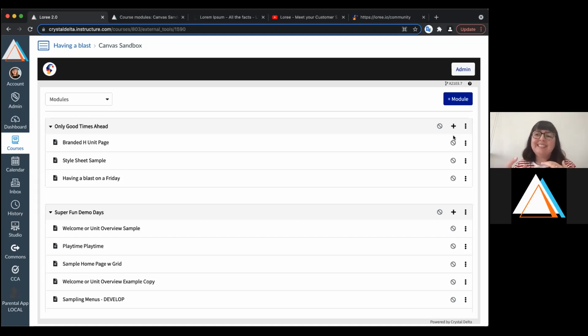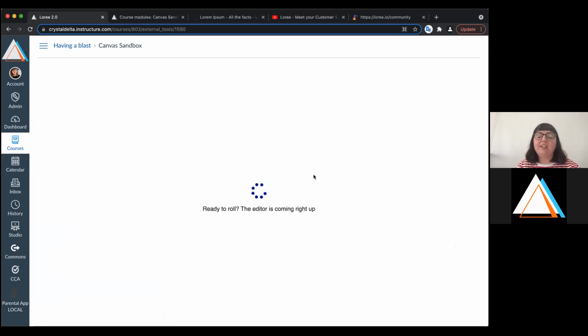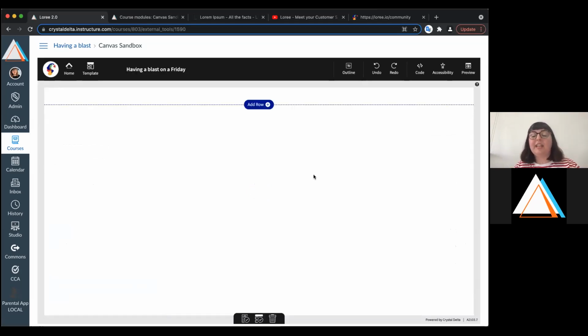It also eliminates the need to go to a page, launch an editor, edit, close, new page, and so on. So just streamlining some of those workflows, trying to save time and energy in that build and design process. Now, I'm going to go in and select my Having a Blast on Friday page here. It is completely blank, and I've done that for a reason so that I can introduce you to the concepts of building in Lorry and then showcase a template as well.